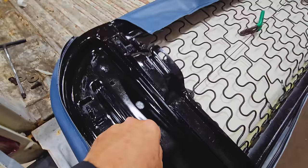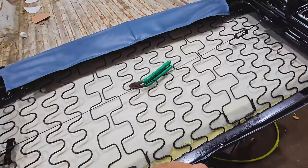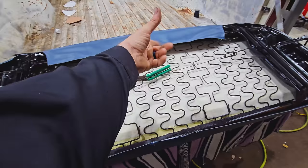But it looks like it's fitting pretty good. Haven't really gotten after it yet. We should be able to make this work. Let me button this up. You're not missing anything. It's just a lot of hits. And then I'll show you guys.